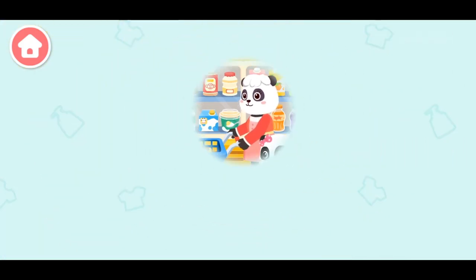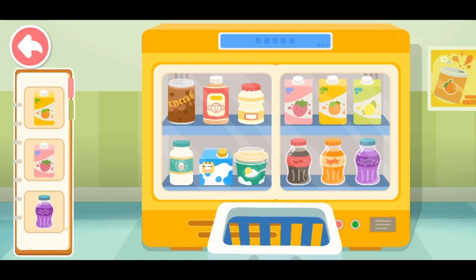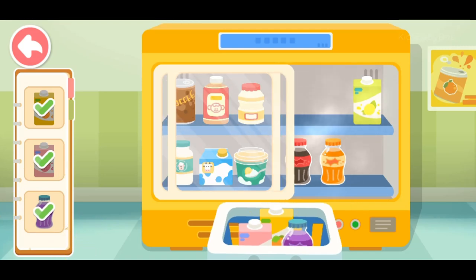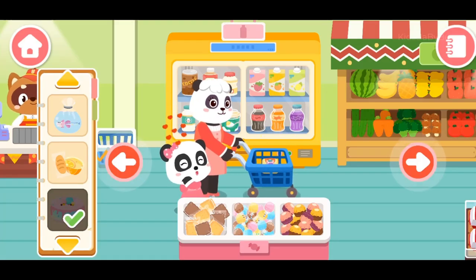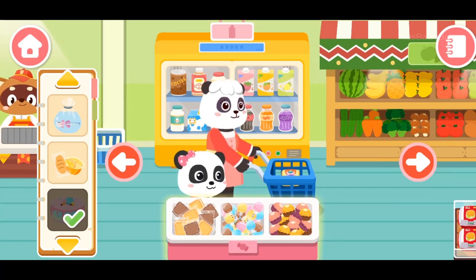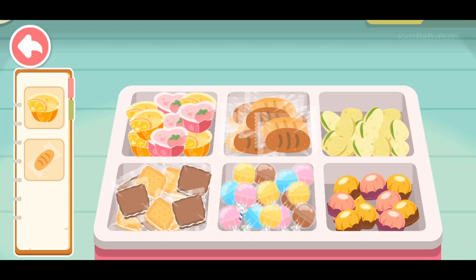Beverages section. Honey, what kind of drink would you like? I like these drinks. Remember to close the cupboard door after picking the items. Snack section. Wow, there are so many snacks. I'd like to have these.